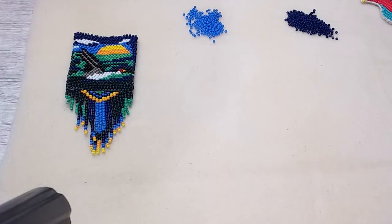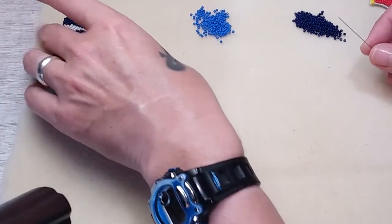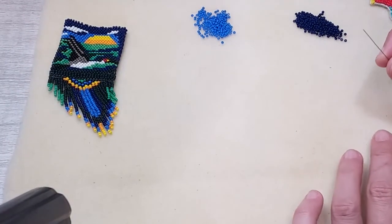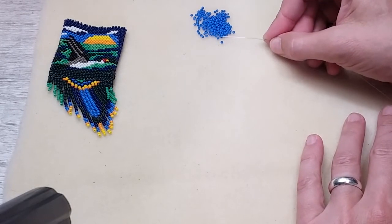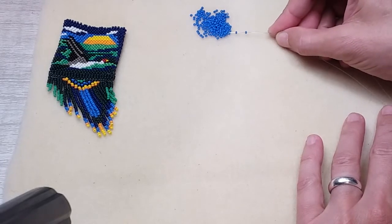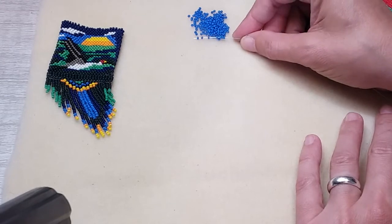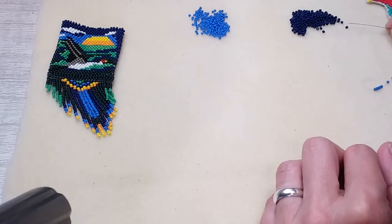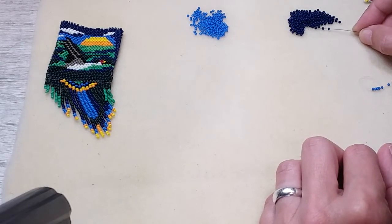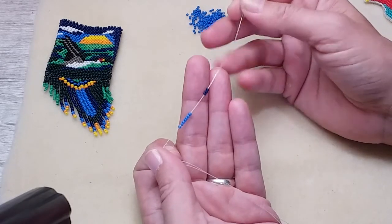And so to do our chevron chain, it's actually quite simple. There's not a lot of steps to it, but once you get it, it's super easy. So to start off, what you want to do is pick up 7 of your lighter colored beads. 1, 2, 3, 4, 5, 6, 7. Okay. And then you want to pick up 3 of your dark beads. 1, 2, 3. So 7 of your light and 3 of your dark.